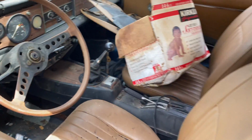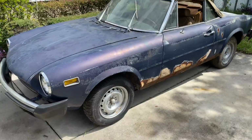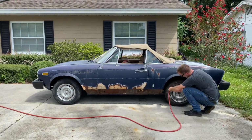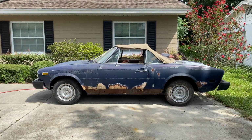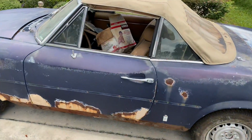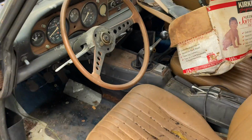Check the brakes. It's gonna need a lot of work. All right, we got the air in the tires. Let's see if we can push this thing home. Let's see if we can get it in neutral.